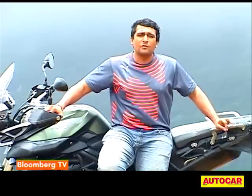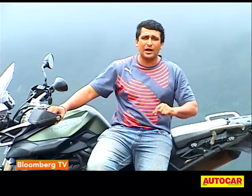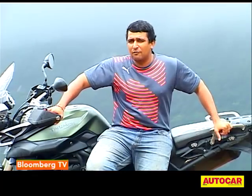This engine is clearly one of the high points of this motorcycle. It's flexible, it's sensible, it's practical. So whether you want to crawl at low speeds or blast down highways, the smooth motor can do it all. Now let's see whether the rest of the package can manage to deliver at the same level or not.